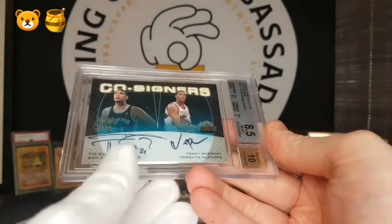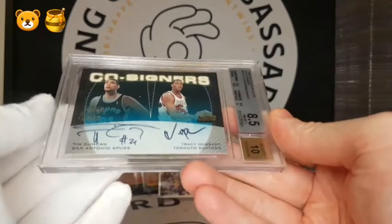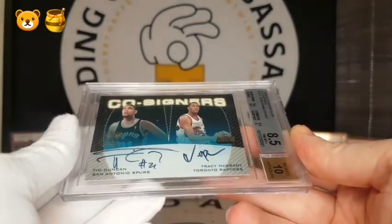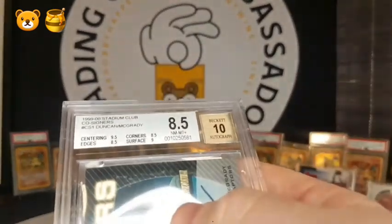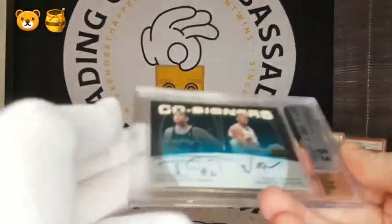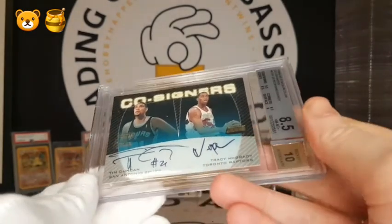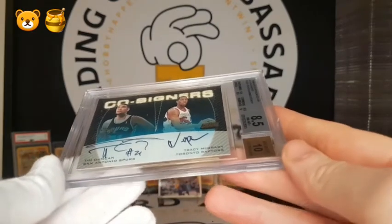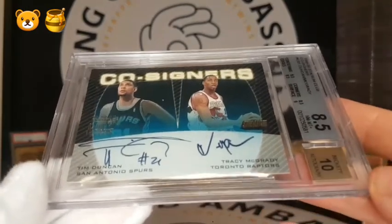You got a huge Tim Duncan signature. Tracy McGrady, of course, this card is also like short print. You do not really see it very often. It's very, very rare. It's graded as a BGS 8.5 with a 10 signature. And I like it because it's like two of my favorite guys, and both are from the 97-98 rookie year class. So yeah, this is my number 7. Just perfect.